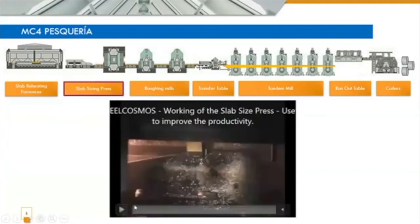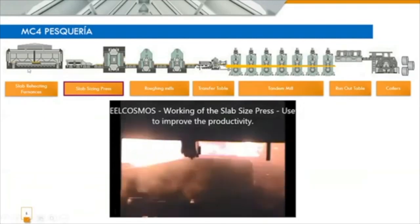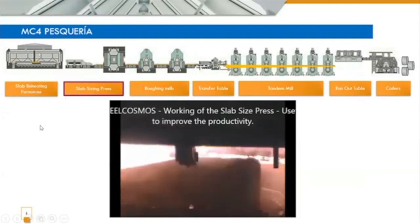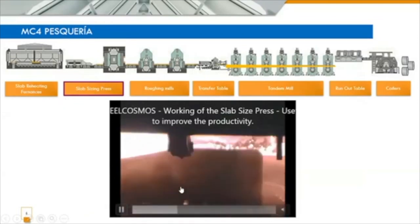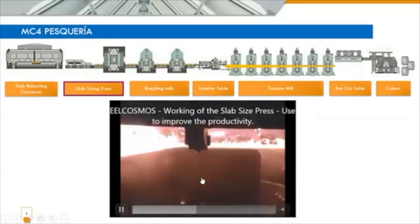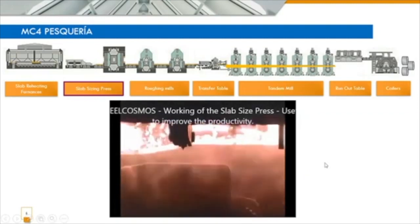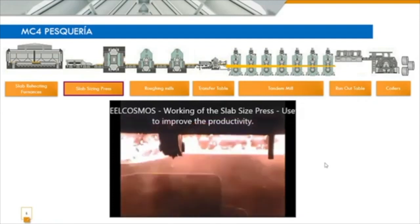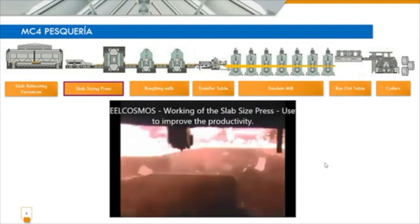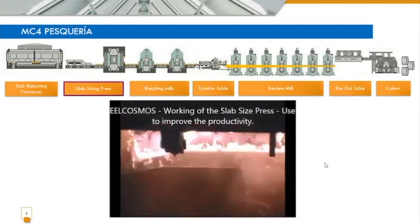We also have an advancement. This is the slab sizing press. This is at the beginning of the mill, after the slab reheating furnaces. The slab sizing press is just a punch in the slab, so we can have more availability of slabs, and we can produce different widths with the same slabs. So this is new in the Ternium family.